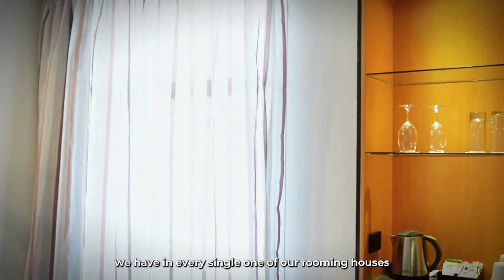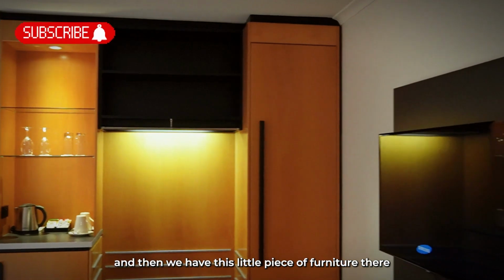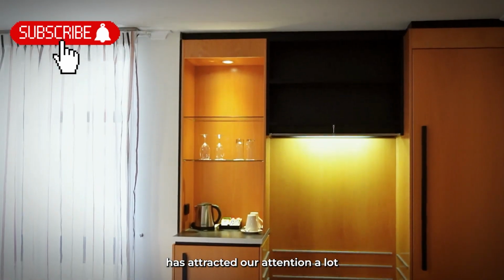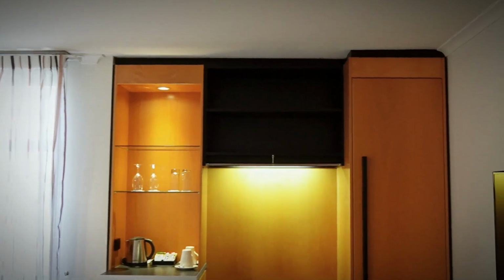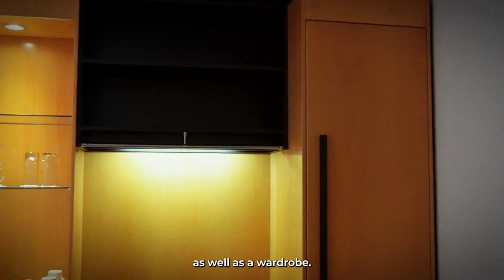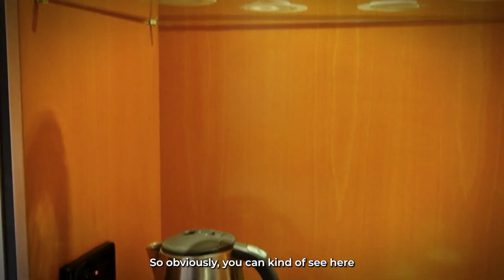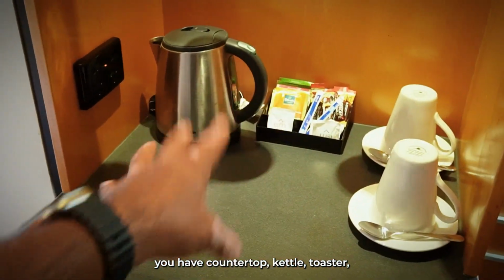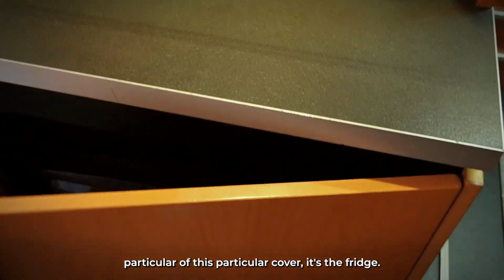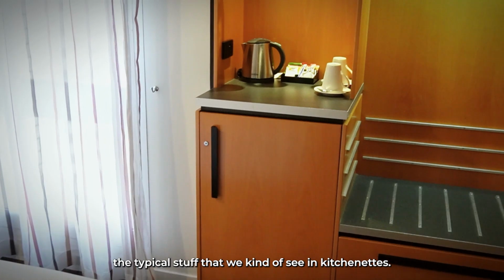You have a window, which obviously we have in every single one of our rooming houses. And then we have this little piece of furniture there, which, to be honest, is what has attracted our attention a lot, because it's an integration between a small kitchenette, which for students is important but not critical, as well as the wardrobe. So let me run you through it. You can see here you have countertop, kettle, toaster, all the typical stuff we have, and then under here, a little bit hidden under this particular cover, it's the fridge. So that's part of the typical stuff that we see in kitchenettes.